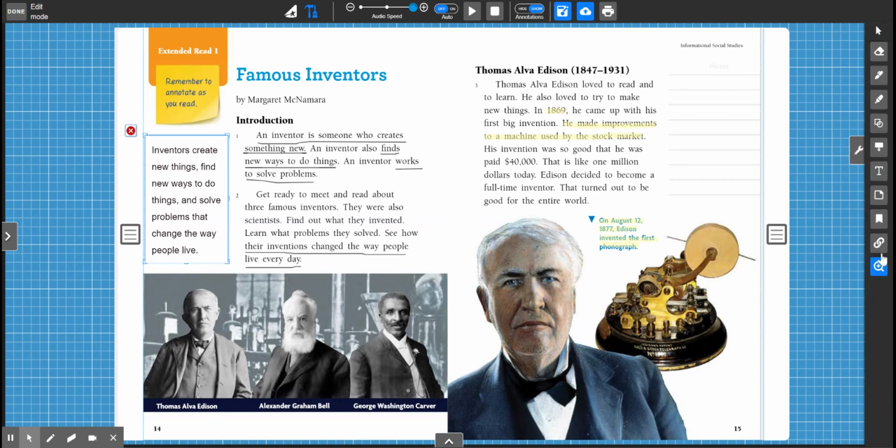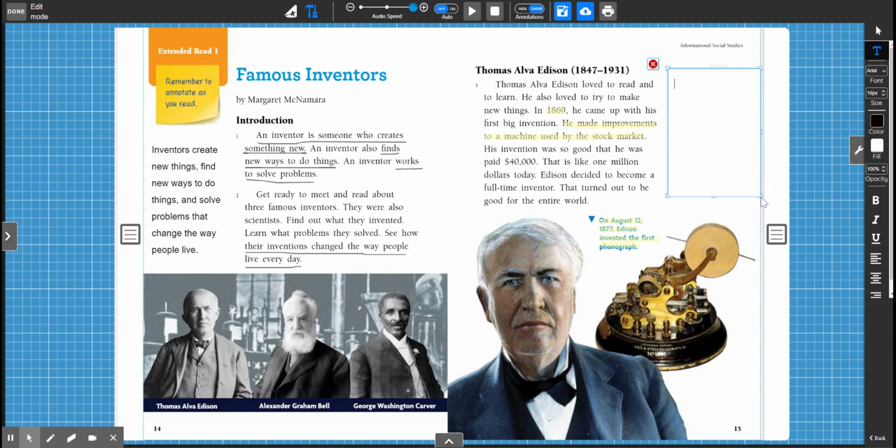Our next main idea we'll write right next to his name. That way we know who we are talking about. So we're going to start by saying the inventor's name, Thomas Edison. We should probably say what he invented and then maybe that it made people's lives better, right? So Thomas Edison's inventions, such as, now what inventions did he do? The light bulb, phonograph, and movie camera. Those were all on that next page.